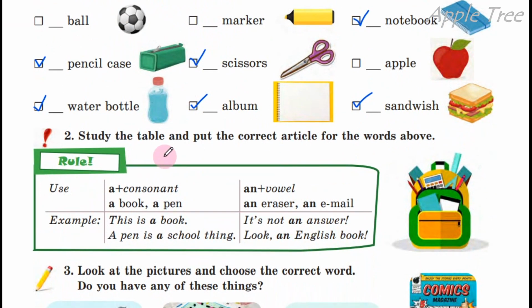And now let's study the table and put the correct article for the words above.